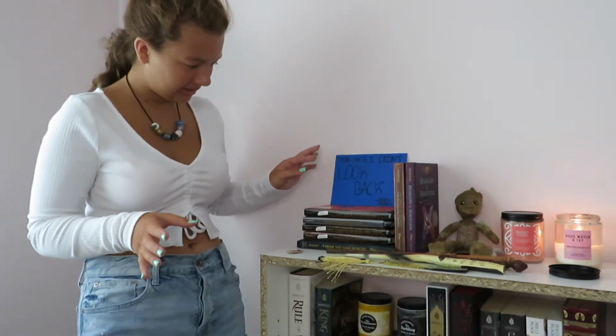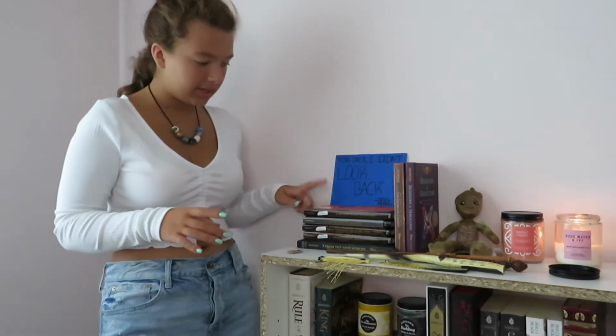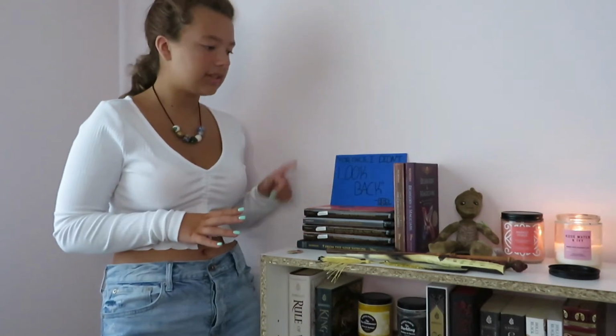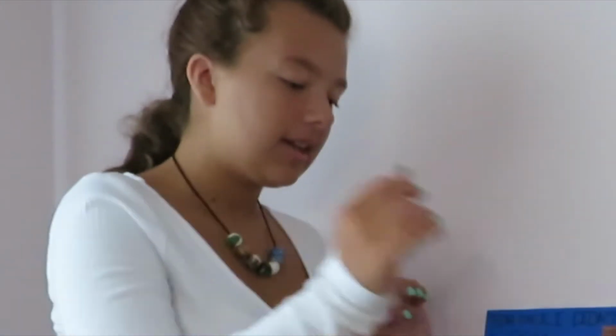So first we have Camp Half-Blood Confidential, Camp Jupiter Classified, Hotel Valhalla Guide to the Nine Worlds, Brooklyn House Magician's Manual, 9 from the Nine Worlds, and Demigod Diaries, and Demigods and Magicians. I can't read.